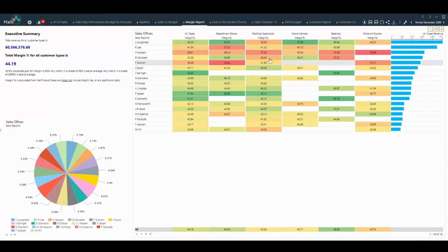You can think of this heat map as a nice visual indication of where areas are not going that well, right? Graham, it doesn't look like he'll be running our department stores vertical anytime soon, while other areas like Longstreet's doing great and fantastic. I might consider for 2018 putting them in the home centers.